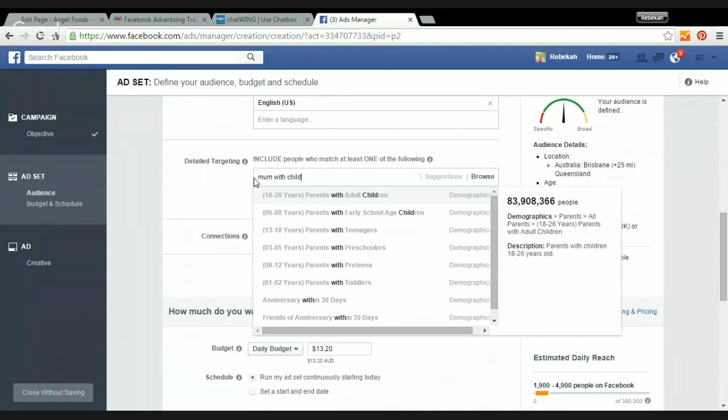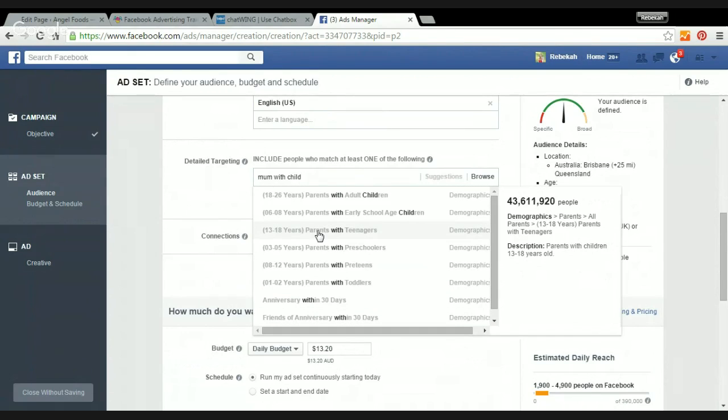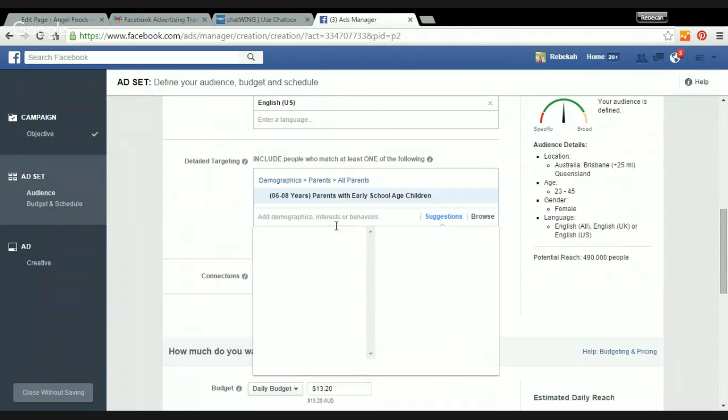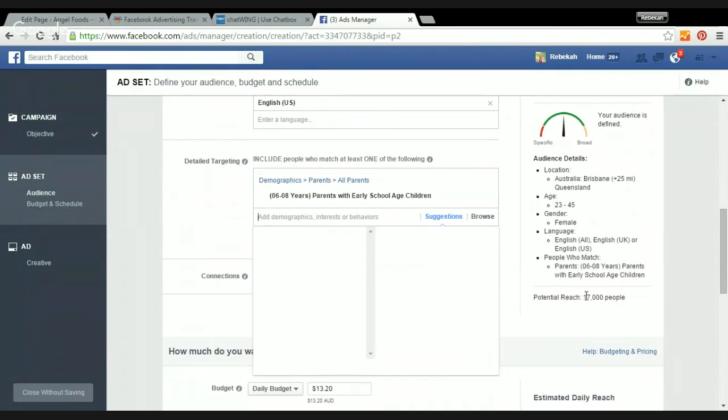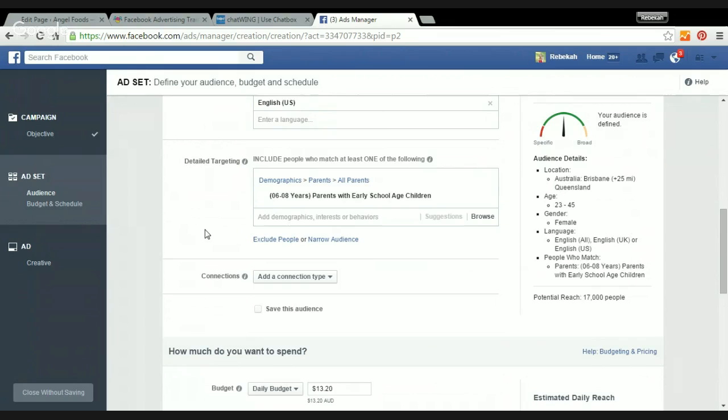Here we are. Typing the words mum with child, you can now target parents with adult children, parents with early school age children, parents with teenagers, parents with preschoolers, parents with preteens, parents with toddlers, anniversary within 30 days, friends of anniversary within 30 days. Do you see how highly targeted that is? So I typed in the words mum with child, parents with early school children. All right, now I've got 17,000 as my target market. Let's say I had an image that was perfect for early school age children. Okay, see how powerful that is.